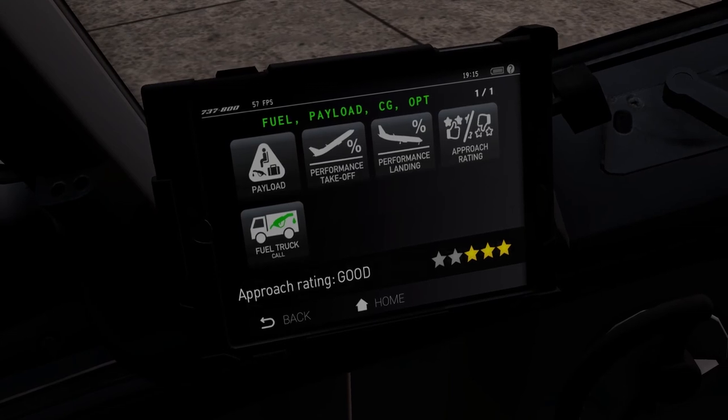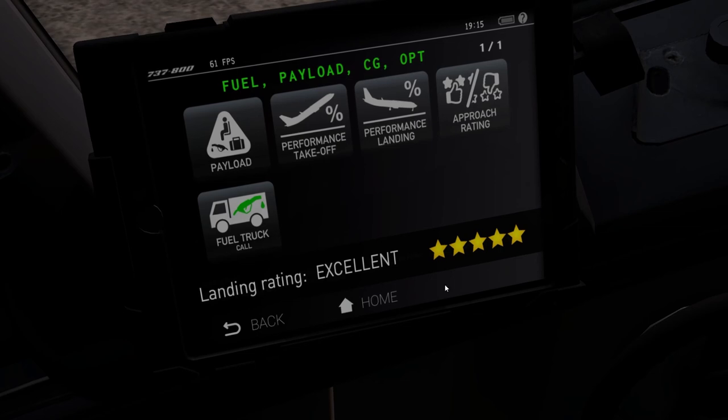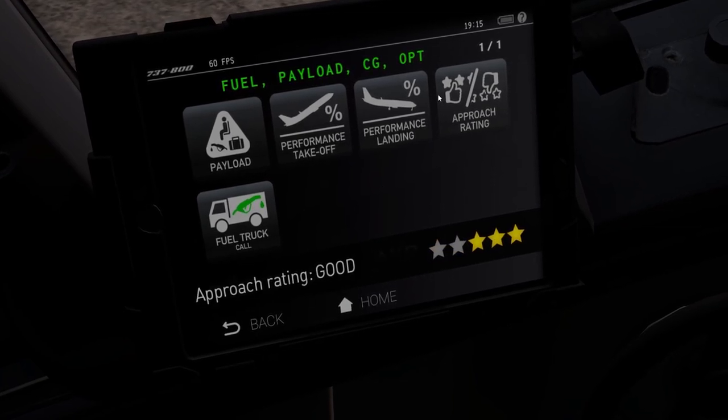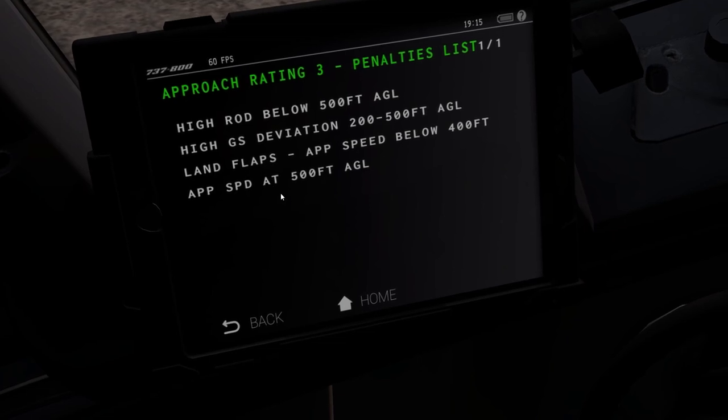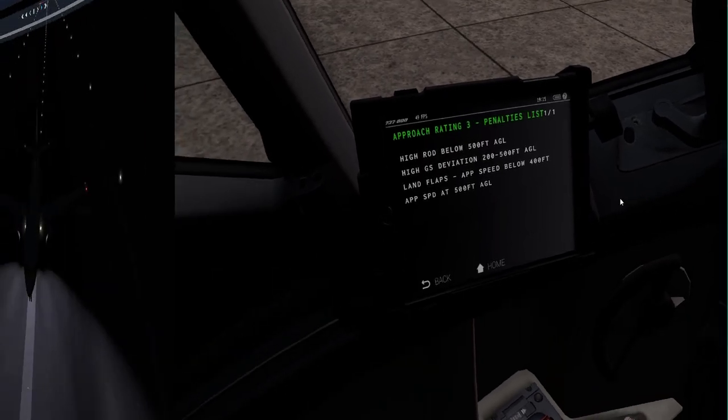And by the way, I thought I'd have a look here in the payload section and see the different landing rates. I've got excellent for the landing and good. Yeah, I did. I keep messing up on approach. Yeah, it's right when I disable autopilot.